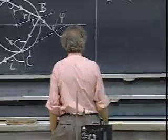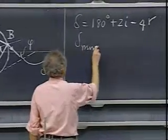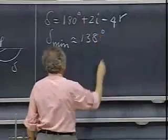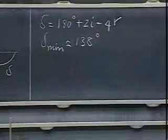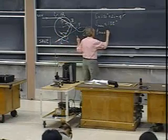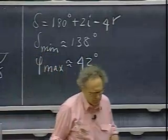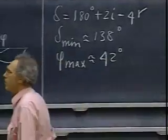And what you will find now, very much to your surprise, is that there is a minimum value for delta, which is about 138 degrees. That means this angle phi here has a maximum value, which is very roughly about 42 degrees. And I will show you some numbers. You can download this, by the way. This is on the web, on the lecture supplements.